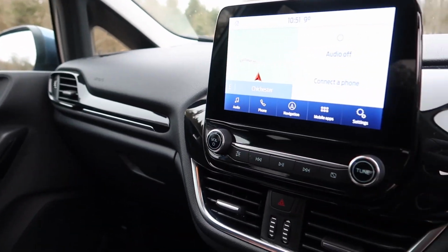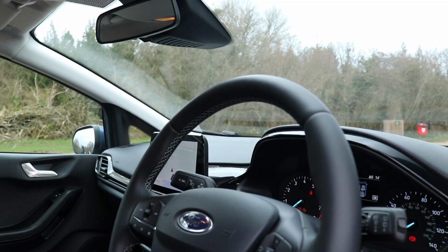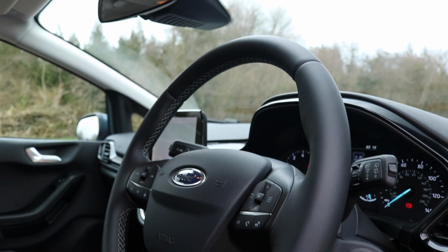And I think the inside is quite a nice place to be. And if I got in here for the first time, I don't think that this would be a base model.